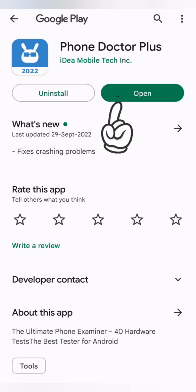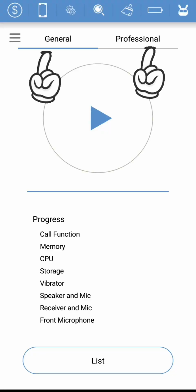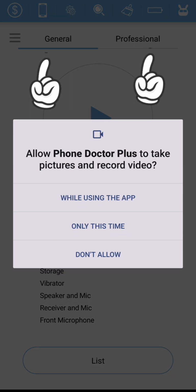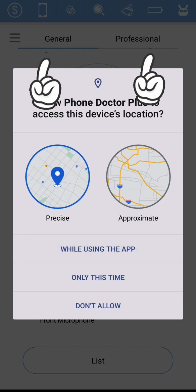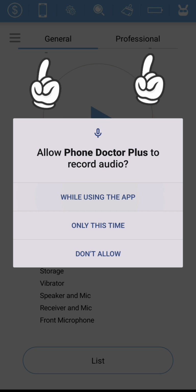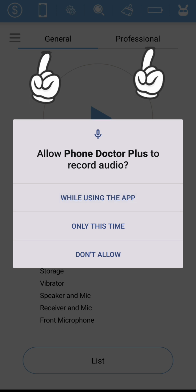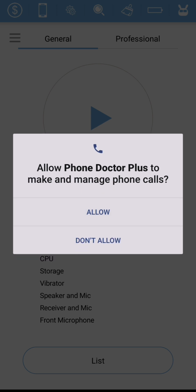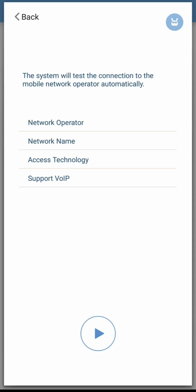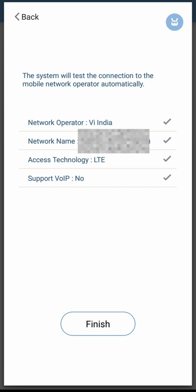Now you got to click on open and just follow the few instructions of the app as shown in this video. You can test the performance of any new phones or mobiles in two modes, general and professional mode as shown in the picture. So without any delay, we'll test the performance of my new phone, Redmi 10T 5G phone.